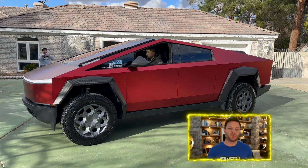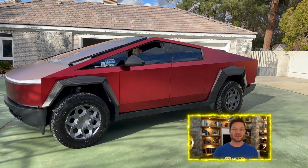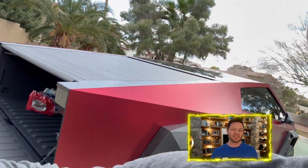And before I talk about the absolute most important reason why this truck is unfinished, and that's the fact that it's a node in a network and the entire network hasn't come together yet to bring its full potential down to each of the individual cars.